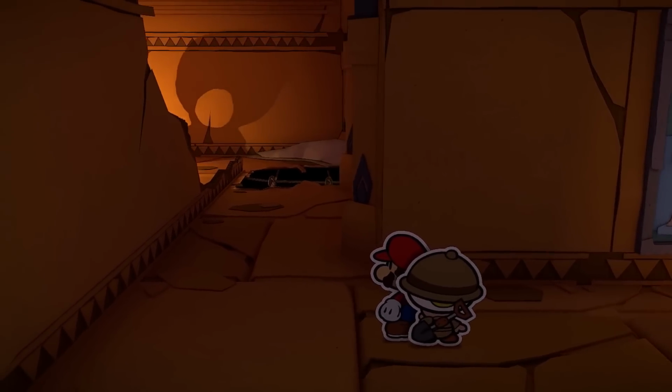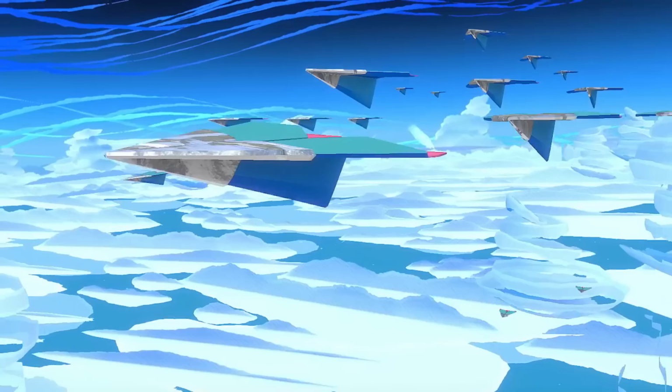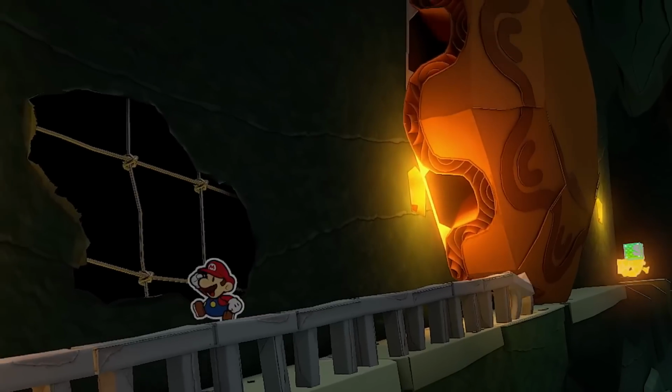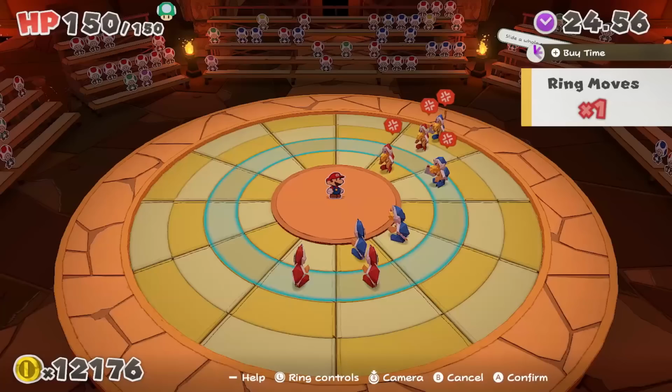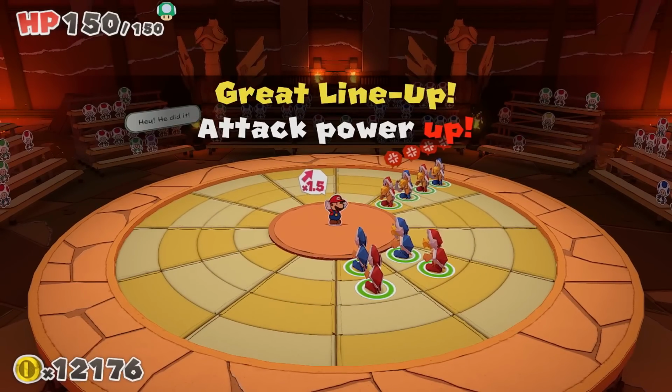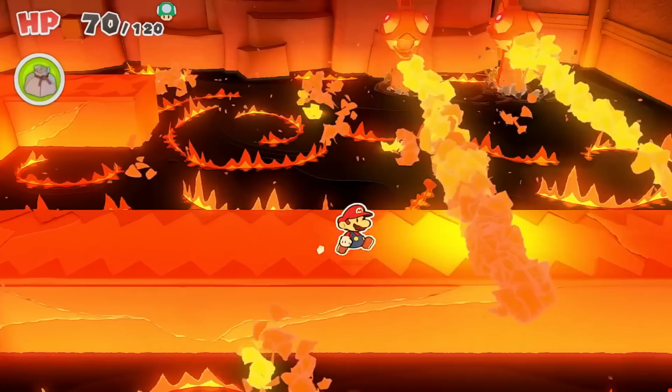Regardless of how you may feel about the game itself, you can't deny that Origami King is a banger on the eyes. It's banging your eyes. You can't stop it. It's also got the largest scale environments in the Paper Mario series. Sometimes the terrain just stretches on and on and on, but it still maintains its beauty.